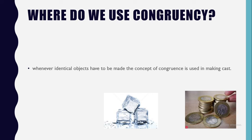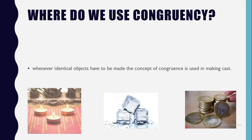So, whenever you are making something in a large quantity and you want it to be identical, you will create a cast, which will be using the idea of congruency. Similarly, the candles in a packet will be almost in the same shape and same size, right? If you take a packet of candles.